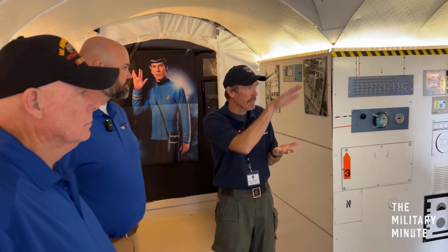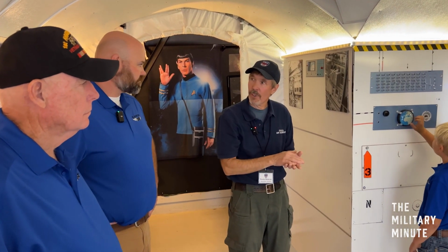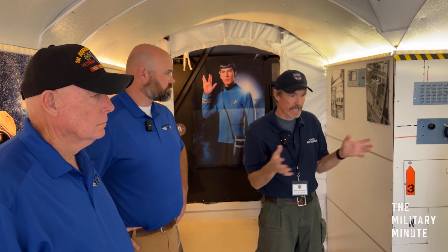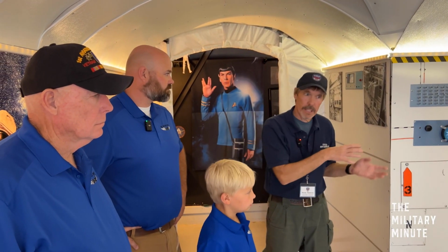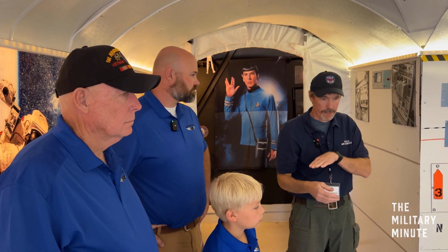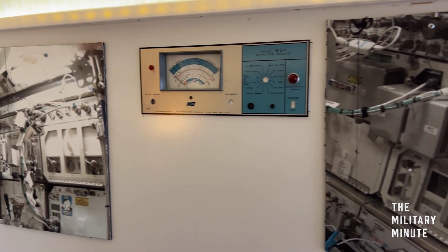Space is really the evolution of aviation, getting off the Earth and farther away. Yeah. And we value that tie between aviation and space. So some of our exhibits in the space room show the evolution of early rocketry all the way to the manned space program. Awesome. Yeah, it's pretty cool. It's fun.